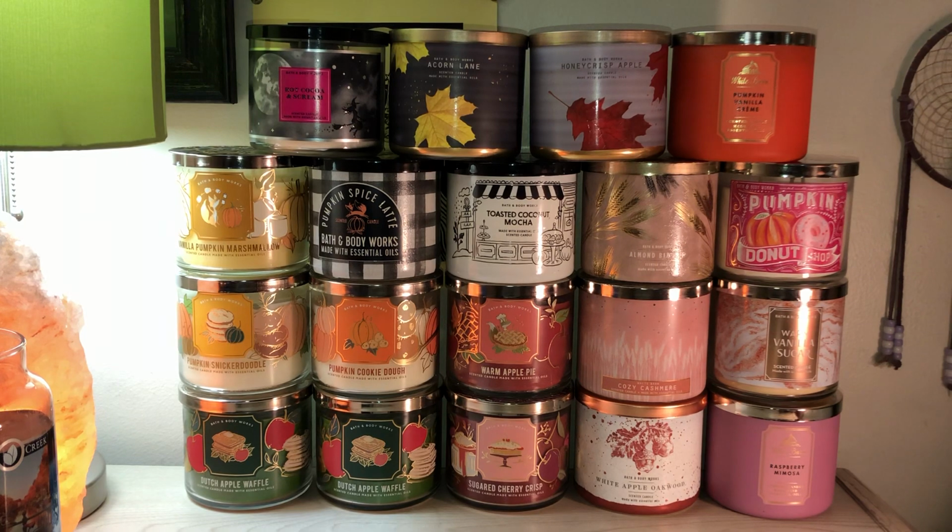Okay, so warm apple pie I have had before. I got it last year and I adore it. I think it's one of the most authentic apple pie scents that I've ever smelled. I think Bath and Body Works and DW Home were two of the only companies that I've tried that do a warm apple pie scent really well. So I had to get another one this year.